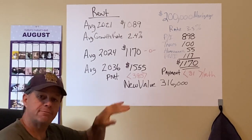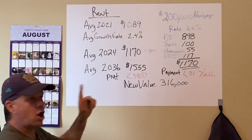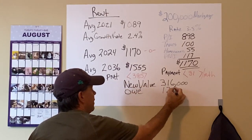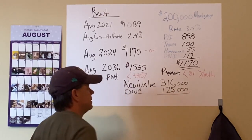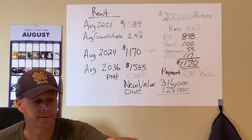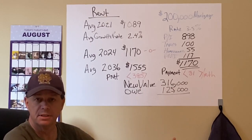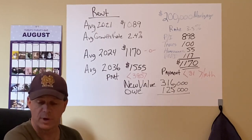So what's the impact of that 15 years later? Well, the impact of that is that you only owe $125,000. That's what your remaining principal is 15 years later. And that right there is accelerating more from this point forward. The reduction of the principal. Every time you make a payment now, it keeps accelerating. It's accelerating its way down.